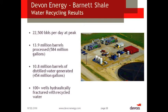And some of the results we've seen, we've been able to recycle up to 22,500 barrels per day at our peak. We've processed nearly 14 million barrels of fluids with a recovery rate of about 11 million barrels of distilled water. And we've been able to frack over 100 wells with this recycled water.